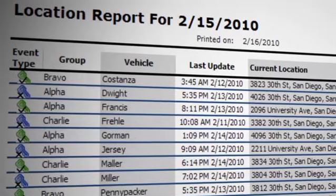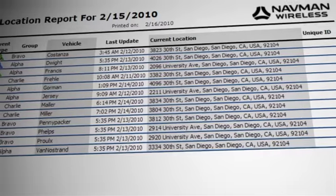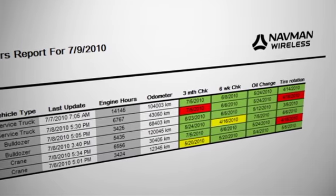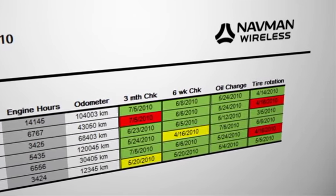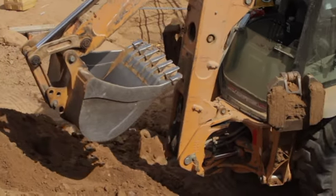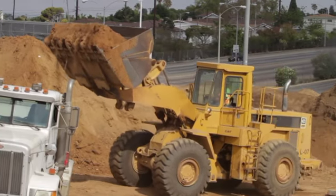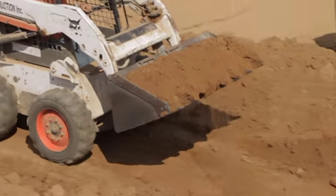Run an asset location report and get a real-time snapshot of the precise location of each vehicle or piece of equipment. Your engine hours report lets you more accurately plan preventive maintenance. Upcoming maintenance tasks are color-coded according to risk factors. You can instantly see which machines need attention and when. You can even monitor the usage of things like crane arms, buckets, and other equipment by installing sensors that are wired into the QTanium device. See when they're being used, where, and for how long.